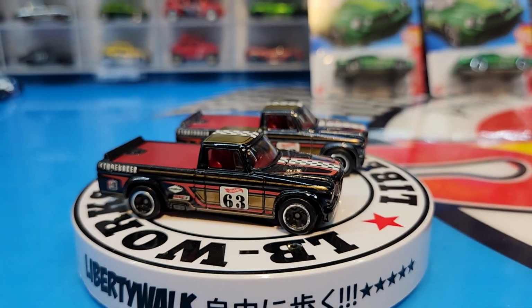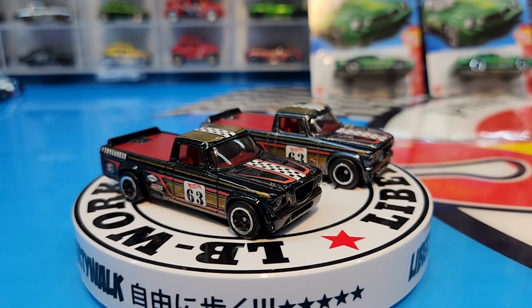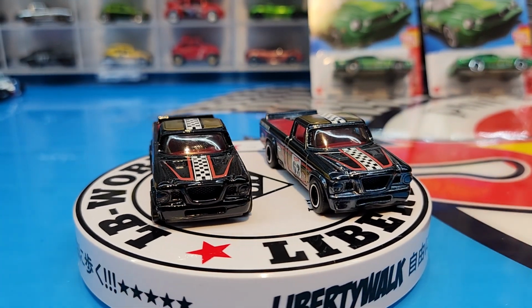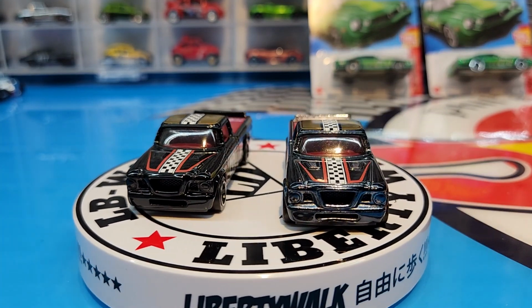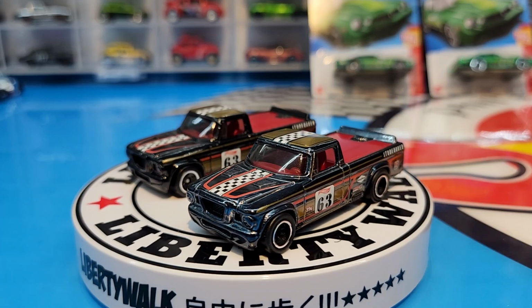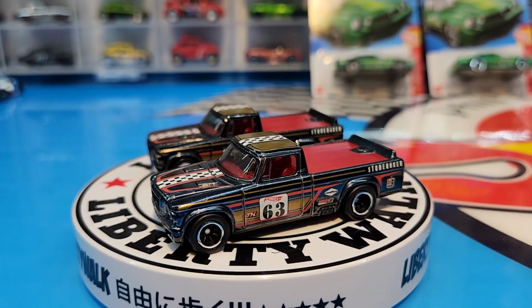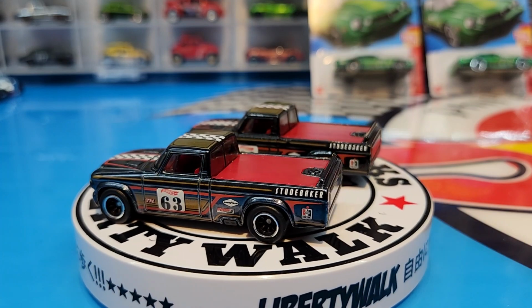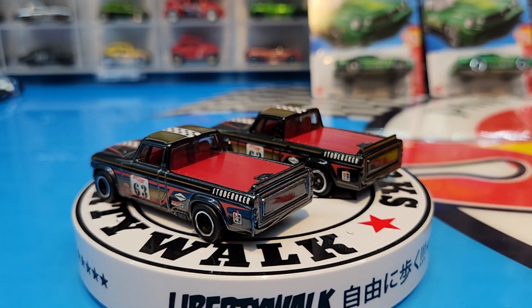There's the black. Now, obviously, when they're side by side, you see the difference. But when they're on the pegs, that's a different story. You have to really look twice with this one. But that is a good-looking Super. Did a great job with that one.